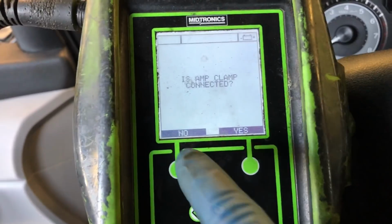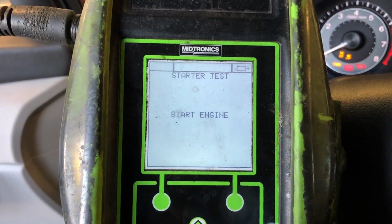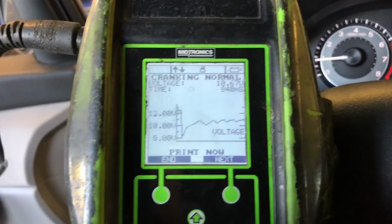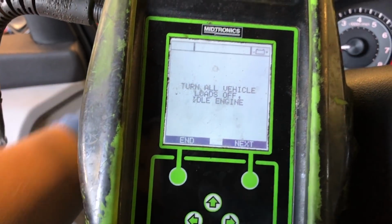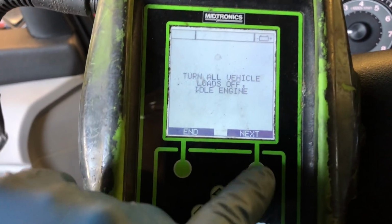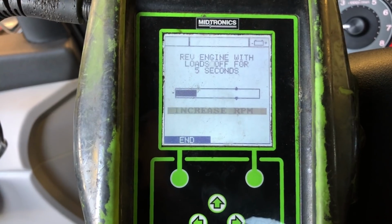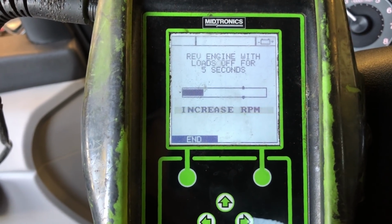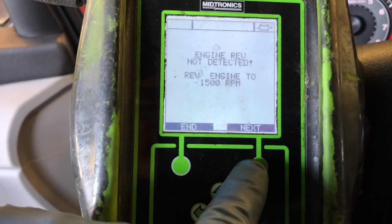All right, is the amp clamp connected? No. We're gonna go ahead and start the engine and see how the starter is. So cranking is normal according to this, which is fine, sounds good. Let's see. Okay, turn off all vehicle loads, then idle engine, which we do have right now. So let's see, increase RPM. And it doesn't sense any RPM. So we just gotta wait here a little bit. Okay, engine rev not detected.